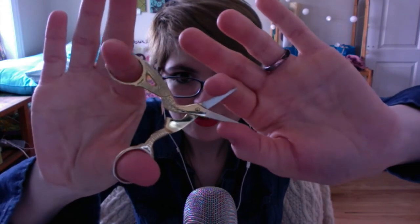Scissors in that show that have magical properties, or at least I would assume based on the plot. Basically, there's a girl who gets turned into a bird, and in order to turn back into a human, she has to cut off her wings with a pair of scissors that looks just like these. So when I saw the show, I was like, oh man, I have those scissors. So they look like a bird.